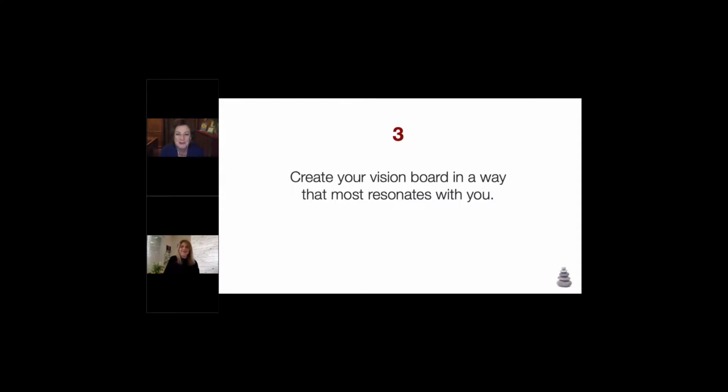Okay, good. So there are some rules that are helpful, but there's a lot of gray area in creating the board. The most important thing is, if it speaks to you, if it feels good, then you're doing it right. So when it comes to incorporating Feng Shui principles, I love the idea of creating a vision board based on the Bagua Map. Jen, can you explain that a little bit?